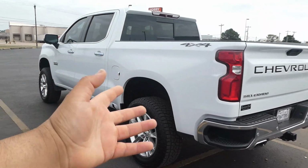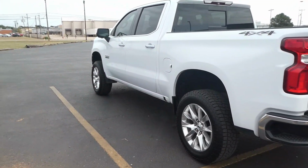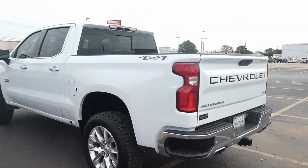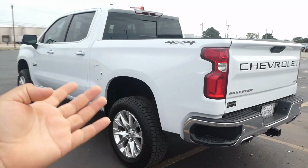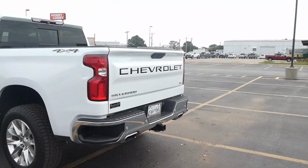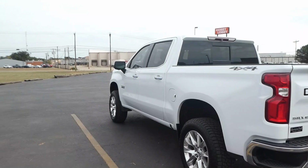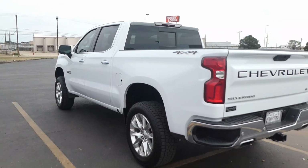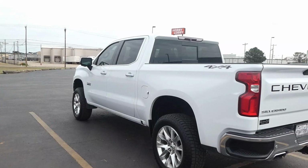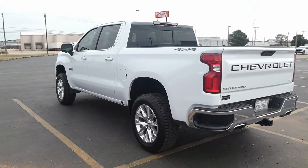Back in the day, LTZ was the highest trim, but on these newer gens they've made so many other trims like the Trail Boss, the ZR2, the LTZs, High Countries. There's so many trims to choose from, but this is an LTZ that comes with a Z71 four-wheel drive package, Texas edition. So there are a lot of details this one has, which we will be going over here in a second. But yeah, that's the truck, guys.